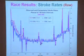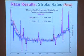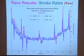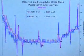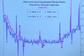What we're looking at here are the stroke rates for the Romanian crew and the U.S. crew in the 2007 or 2004 Olympics. In the Olympics, the Romanian crew actually won this, and they put on a drive with about 750 meters to go. And the U.S. crew, although led by a very slight margin, less than a second over the first 1,000 meters. This is raw data.